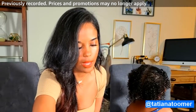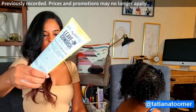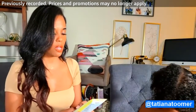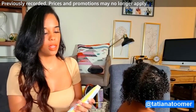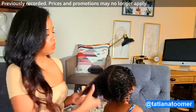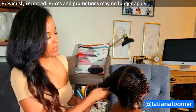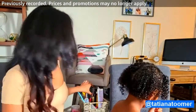So let me find it. Okay, so this is the leave-in conditioner. It's called Leave-In Condition. And it's really great for styling and prepping your hair. It makes your hair really soft. It says it helps protect your hair. And this has soybean and olive in it. So again, just want to liberally put it through your hair. We already put some a little bit earlier, but since we're going to style this side now, I just want to put a little bit more.